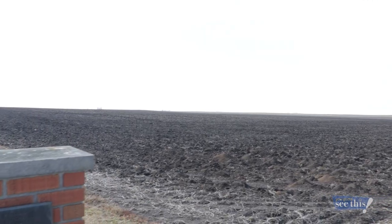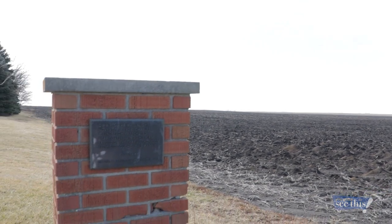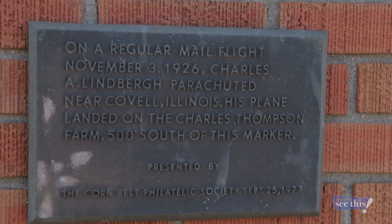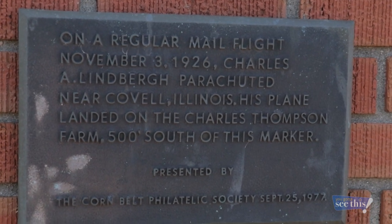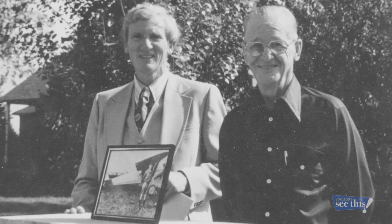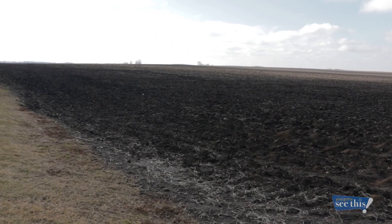In 1977, this marker was erected on East 1000 North Road. It says, on a regular mail flight, November 3, 1926, Charles A. Lindbergh parachuted near Covell, Illinois. His plane landed on the Charles Thompson Farm, 500 feet south of this marker.